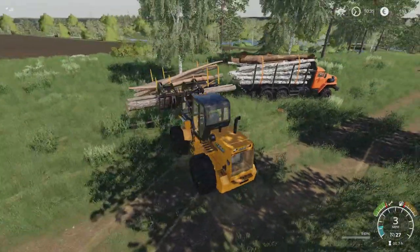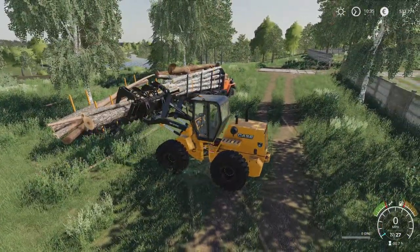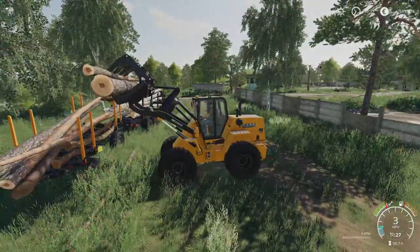Yeah, so what will happen is the sawmill will sort these out, and then hopefully when the lumber gets delivered to the construction site, they can get cracking.